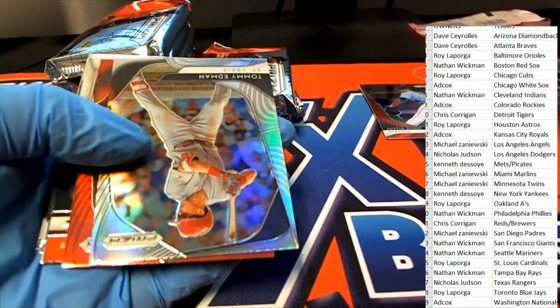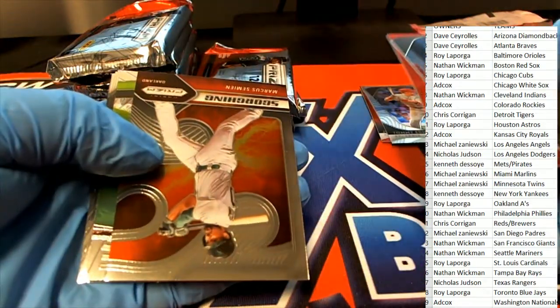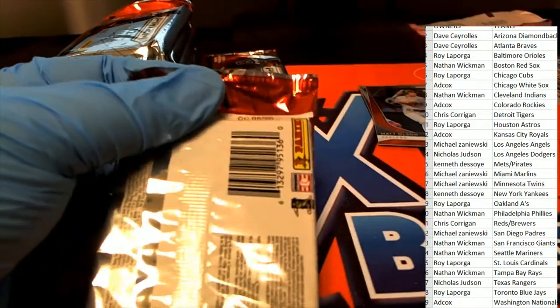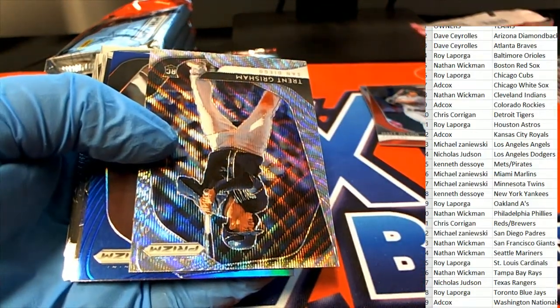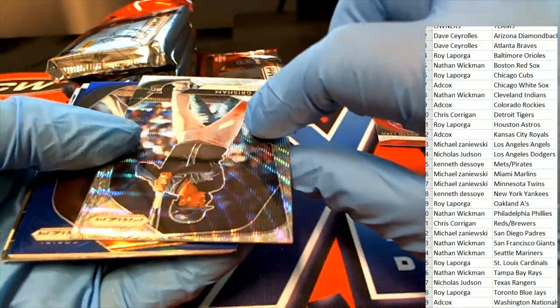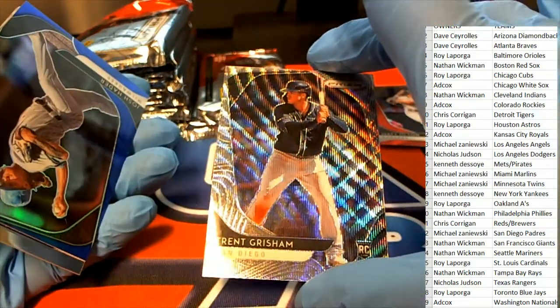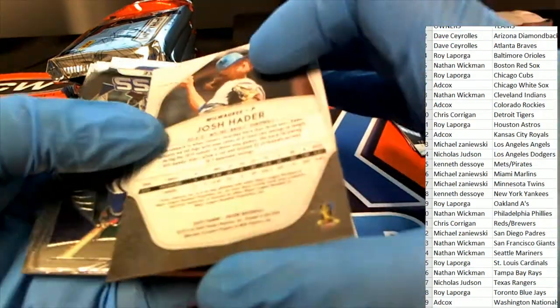Silver, Tommy Edman. Cardinals, nice silver. Here's a Matt Olson, red Prizm. Some nice inserts and everything. And there was a nice Nico Hoerner rookie for the Cubs back there. Here's a Trent Grisham for the Padres. Rookie number to 60. That's a great hit. Padres. Nice one, Michael Z. A Josh Hader. Blue. Milwaukee.